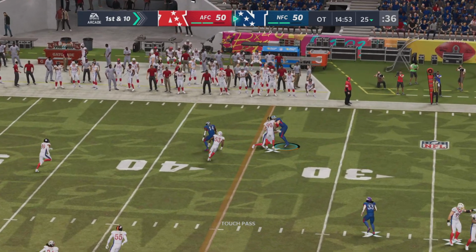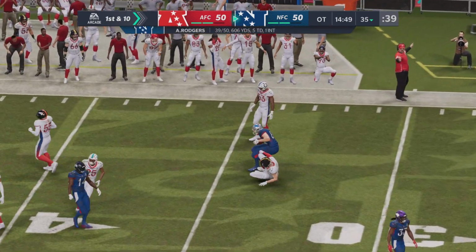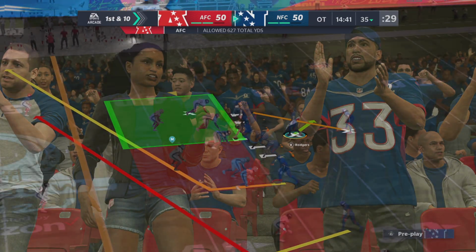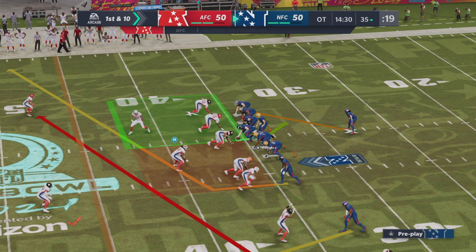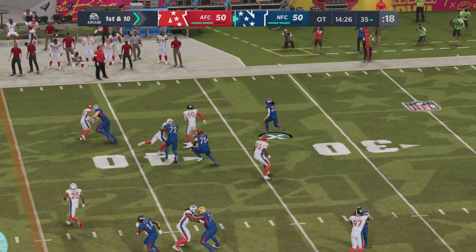Throwing now is Rodgers. Catch is made by Hockenson, the tight end, and up to the 35 before they're able to knock him down. It'll be a gain of 10 to start the drive out by a few inches. That'll be a first down. First down, here's the run with Cook.